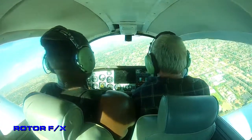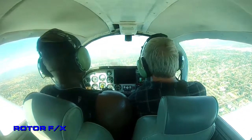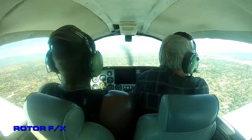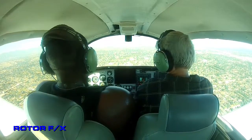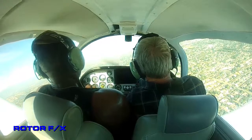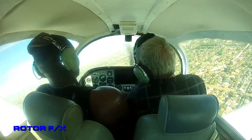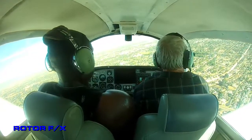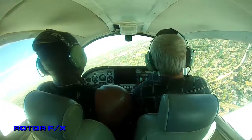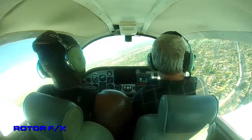Alright, we're going to slow the plane down some more now. We'll put some flaps out there. And we're going a little fast. That's right. Keep going down. You see the runway, right? Alright, let's turn towards the runway. Now the idea with this plane, you got to get down close to the ground, but we don't want to touch it. We want to stay right about this high off the ground and the plane will just settle on down.